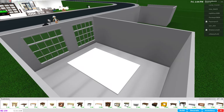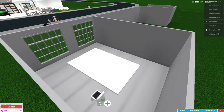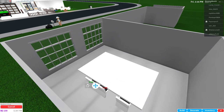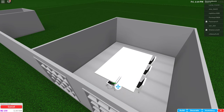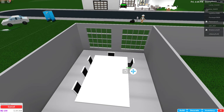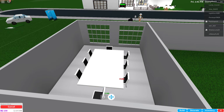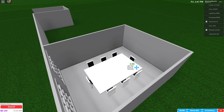Okay, now for chairs. I think I'm gonna do the stools here. Or right now, those are the wrong ones. Always do that. Okay, these chairs. I'll have one, two, three. And then this is the birthday girl, birthday boy table. And then one, two, three, and another head of the table. So, I think that's gonna be the table area, but I think I might move the table.